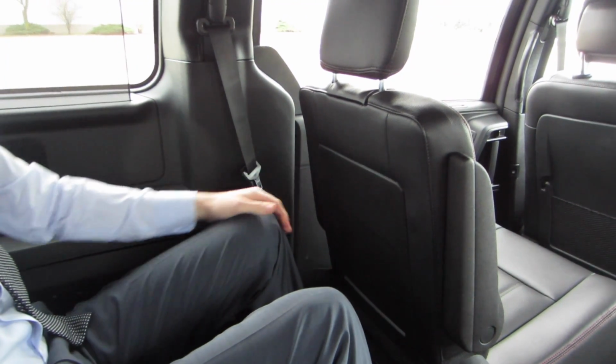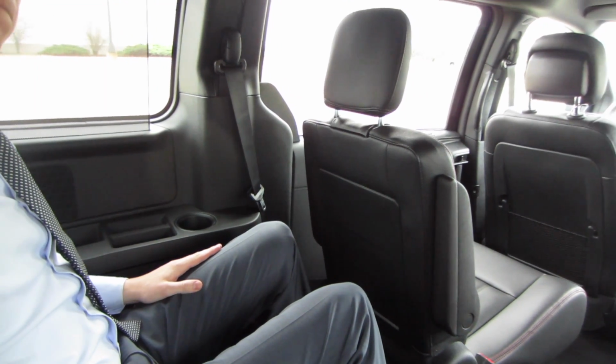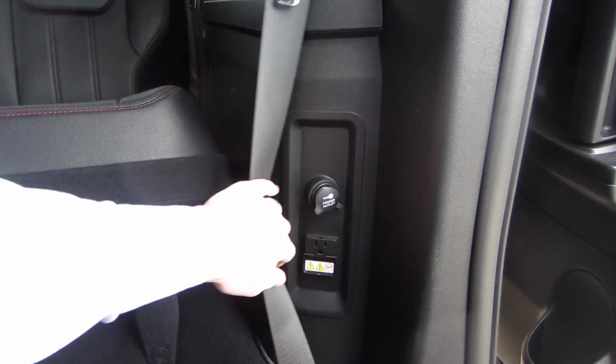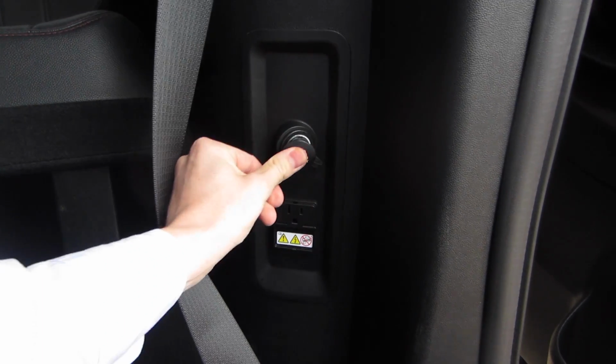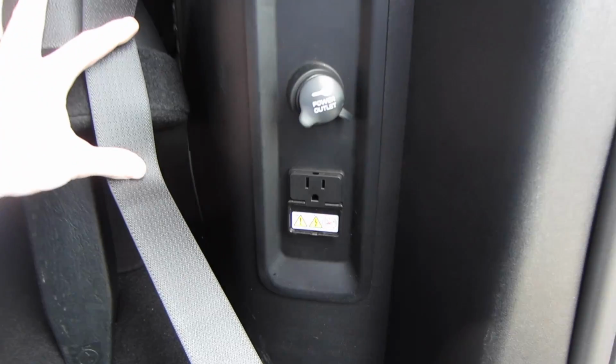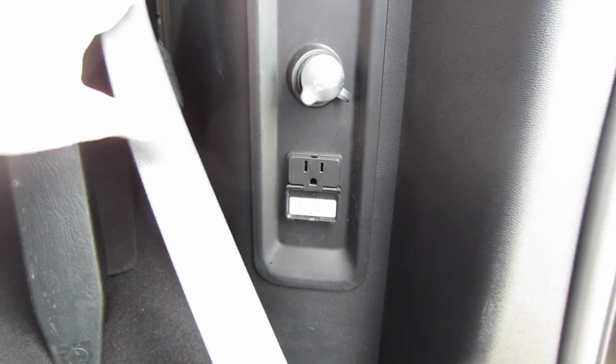There's a good 6 to 8 inches between my knees and the back of the captain's chair, which is pretty nice. And then speaking of pleasant surprises, there's actually power ports right here. This is the driver's side of the car, right by the sliding door. You get your normal DC outlet, and then you also get a 3-pronged power port, which is pretty fantastic.